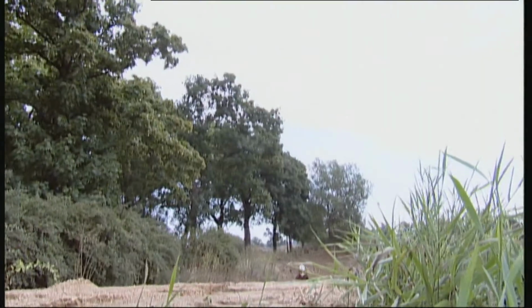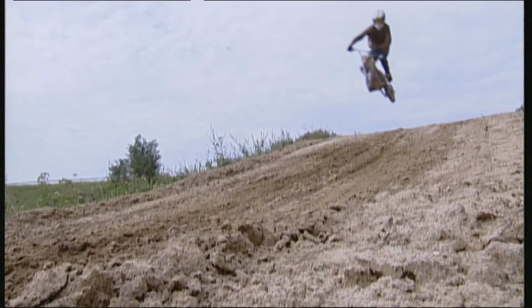We've seen quite exciting races, tough duels, a couple of crashes which are expected, and I'm already looking forward to next year. Tiny bikes, but a huge spectacle.